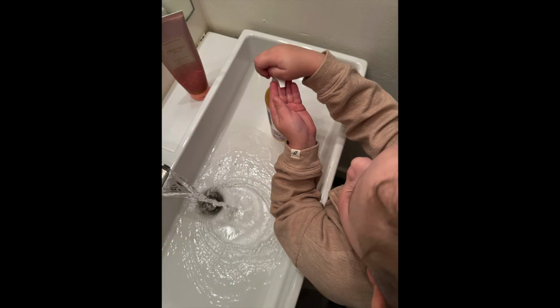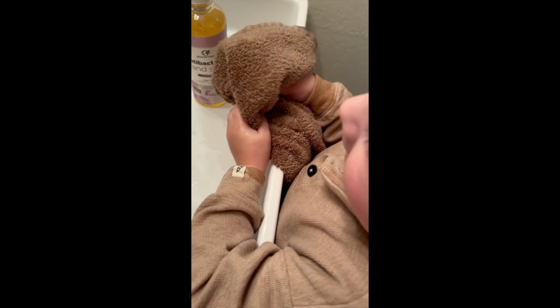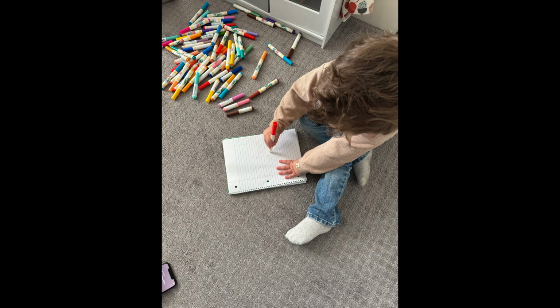And here he's taking care of his hands. He's washing them. He's putting some soap on his hands, rubbing it in, rinsing it under the water. And then after he gets the soap off, he dries off his hands with a towel.